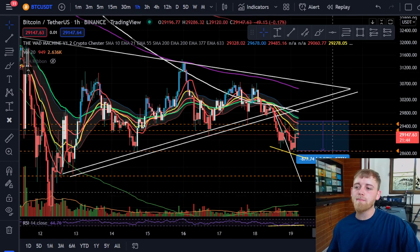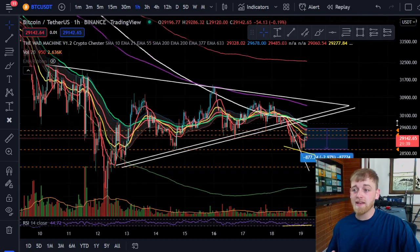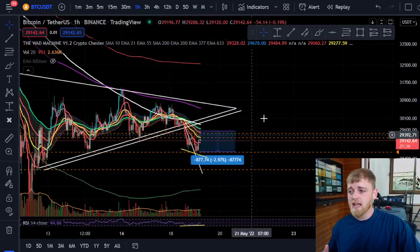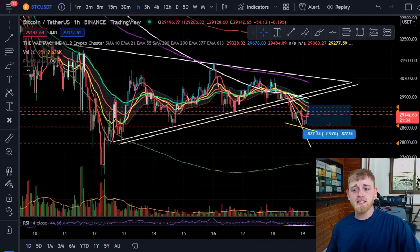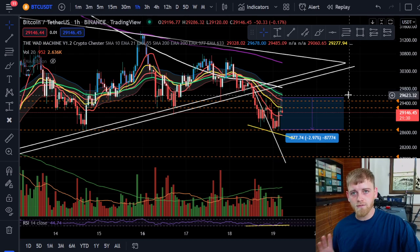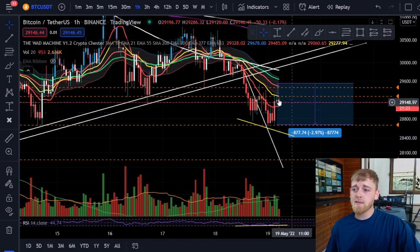Yesterday, we were talking about the idea of a short coming out of this bearish pennant chart pattern to the downside, right? These are continuation patterns to the downside here. And as you can see, we had a pretty successful run down in terms of a short position. So well done to anyone who did get involved with that. Obviously, not financial advice, here for educational purposes only. But yeah, this is the position I did take.